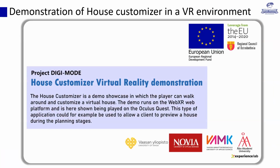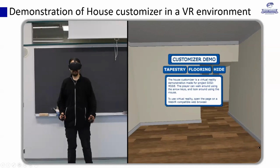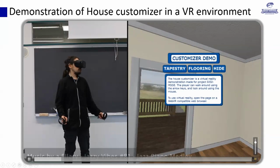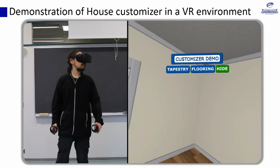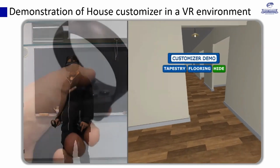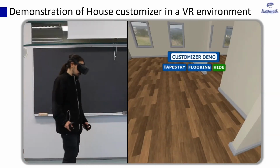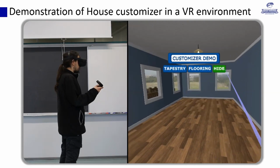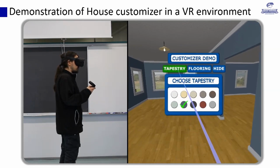We have a video here of the customizer in action. Let's see. So this is the house customizer prototype. Here you can see when I'm walking around in VR using the Oculus Quest, and you can see these different customizer settings in the center of the screen. This is a really quick and dirty prototype to just show what you can do with VR.